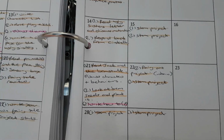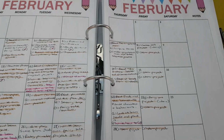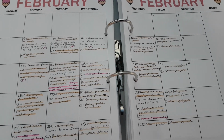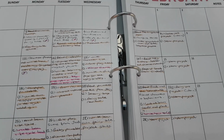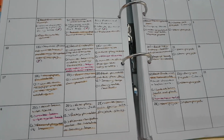And then we have some more STEM projects, another STEM project, and on the next page, which goes into March, I have a few nursery rhyme activities. So we're going to be looking at rhyming and also sequencing the Little Red Hen book as well. So that is everything for our fairy tale theme.